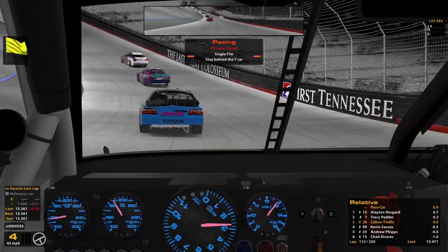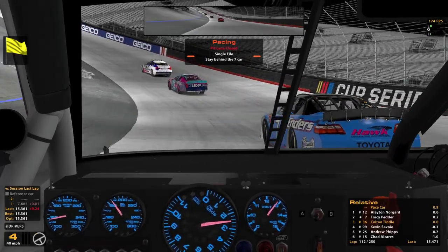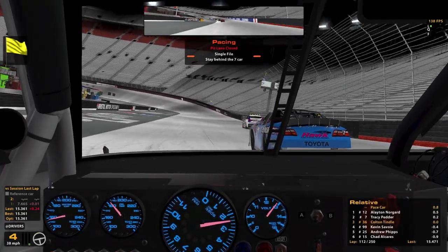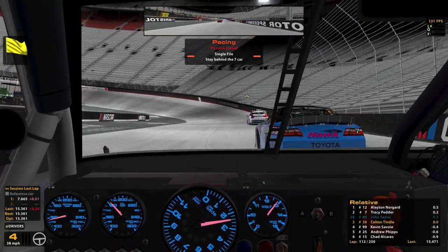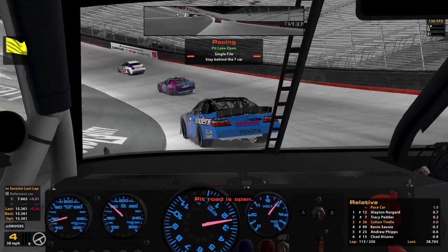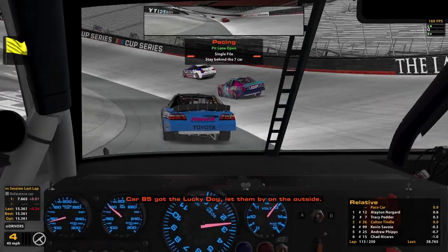Not quite able to make it on fuel still. We're gonna stay out. To make it on fuel, I believe we would need lap 130. So we're close, but not quite there. Not enough for me to be comfortable. Pit road's open. 130, yeah, and that even is a little bit of a stretch. Got the lucky dog. Let them pass on the outside.